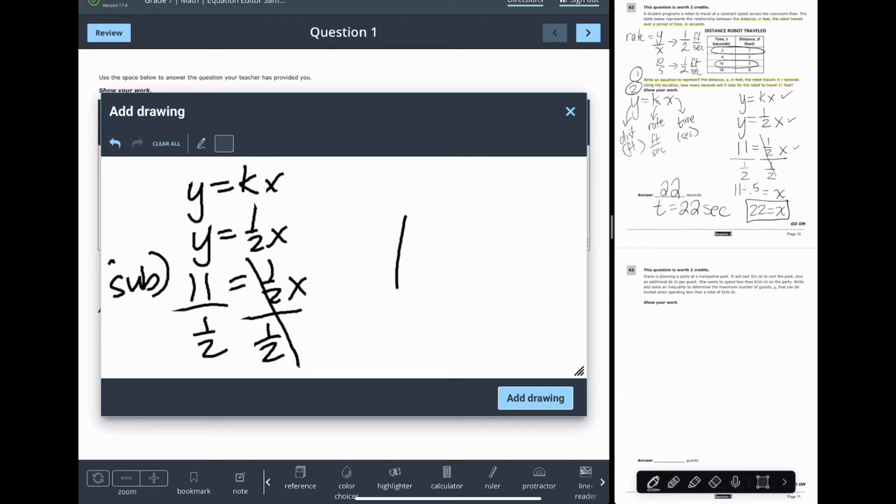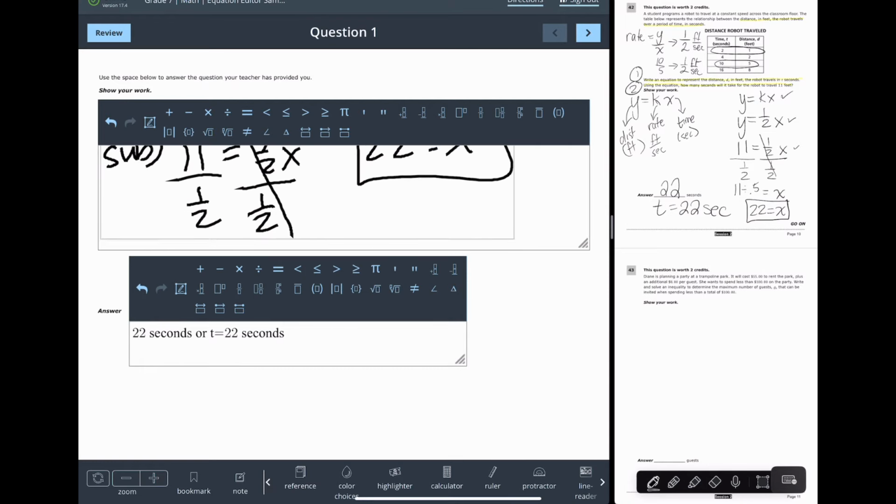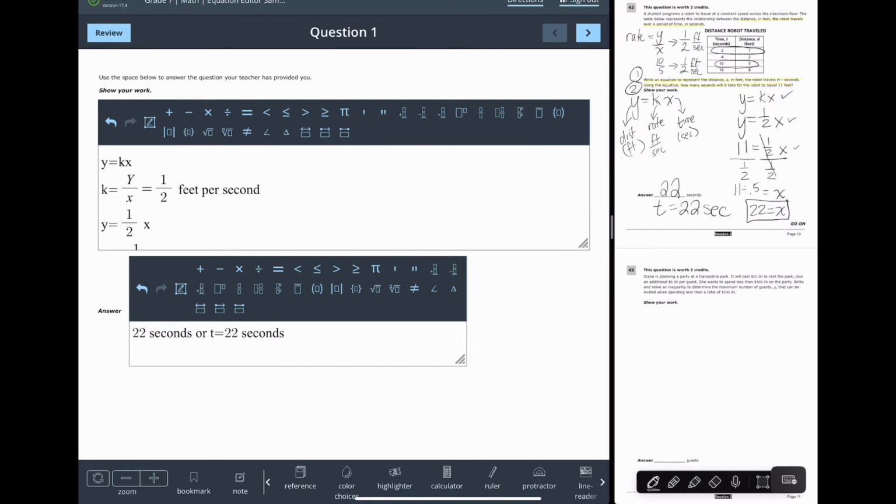And hold on, get the eraser going here. And then you can have 22 is equal to x. And you would just hit add drawing, and it would be here in your work. So that's another way. But there you have it. That's what it completely looks like. So hit pause and jot down this 2-point question into your work.